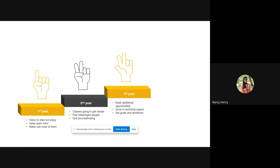Start setting goals and ambitions in the third year itself. This is the year you need to be clear about what you're going to do after engineering, because this is the year you'll start preparing for CAT, GATE, or higher studies or any jobs in the next year. So start planning depending on your goals.